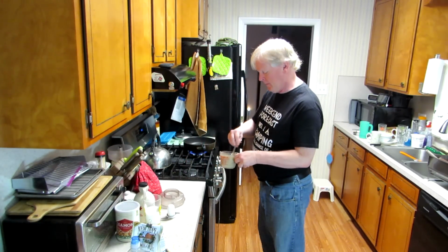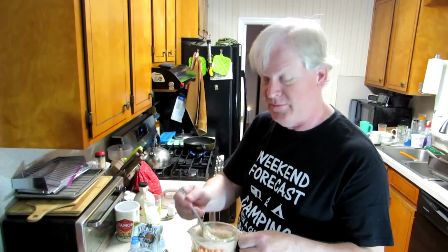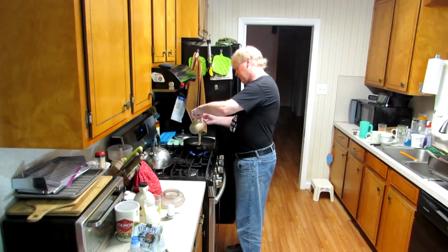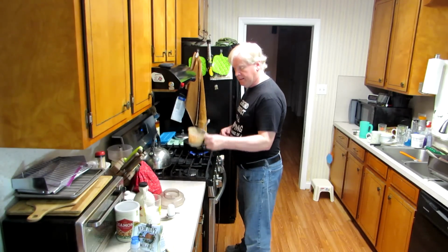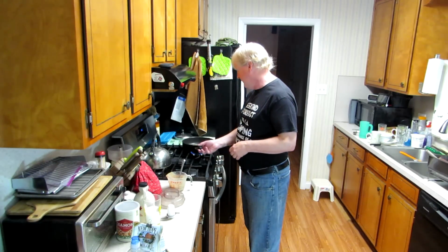Okay, now when you get flour and water together, it thickens up. So this is thickened up nicely, and it's going to make a great pancake. Now the other thing I do for my breakfast is I make 2 pancakes. One big one and one with what's left over. So that takes up the whole pan, so I don't have to try to figure out the right temperature and all that.